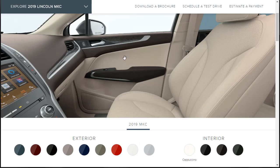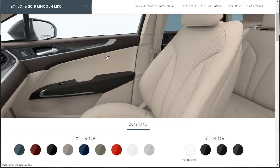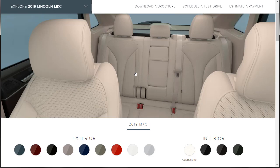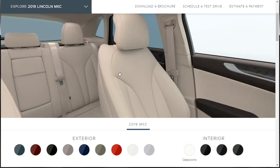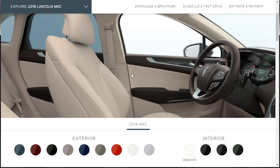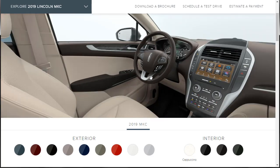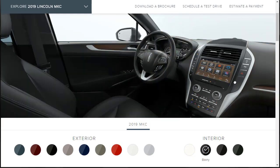Okay, this first interior color for the 2019 Lincoln MKC is known as Cappuccino, right? We can see it's a light shade of tan, and we can get an overall view of what that looks like right here. And it's got a brown steering wheel and steering column, which just isn't very attractive to me. All right, let's move on and see what the other colors are.